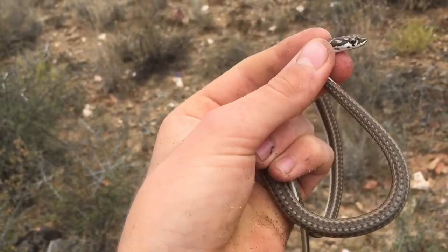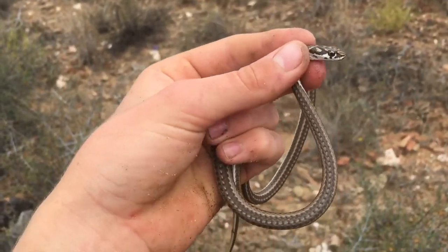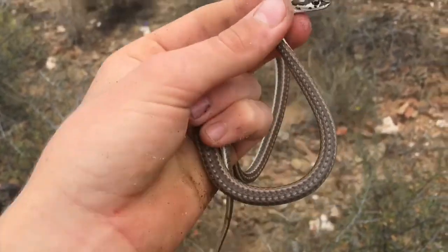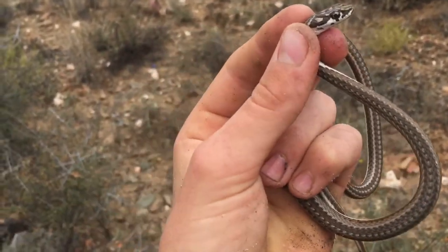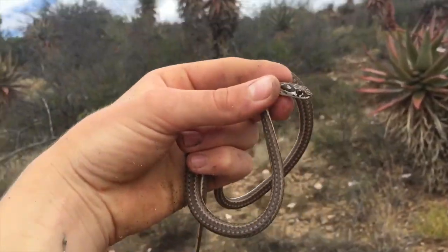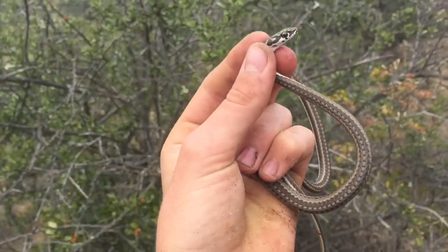And yeah, so this is a Karoo sand snake. And I've shown these guys quite a bit in my videos. This is actually quite a nice one. But yeah, this isn't fully grown. They can get quite a bit larger than this. Yeah, that's pretty cool. And I'm gonna get some pictures of this guy and then send him back to his female.